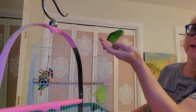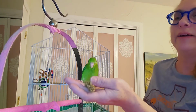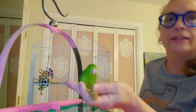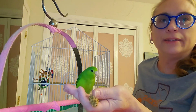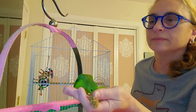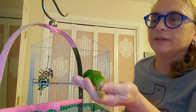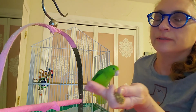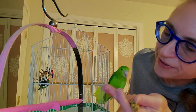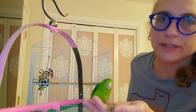Because just a second ago, she was pretty nervous about just stepping onto my hand. Now she's eager to step on. She knows that there's not danger in that. Nothing that she doesn't like is going to happen to her. Boop, boop, boop. Good job, little girl. So I'm going to see if I can give her a little kiss again. Good girl. Yeah. She's very cute.